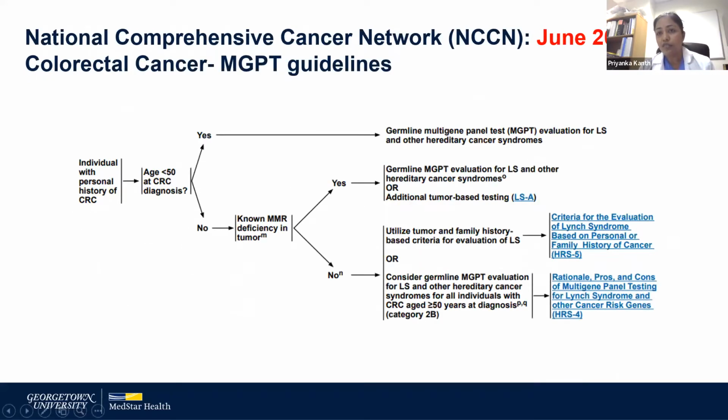But what changed 2 weeks ago, NCCN, which is one of the biggest guideline societies, which yearly revises their guideline on various colon cancer and prevention, they're recommending multi-gene panel testing for any patient who is younger, less than age 50, to evaluate for Lynch and other cancer syndromes. But they're also saying if they're older than age 50, or even if they don't suspect that it's Lynch, you can still consider multi-gene panel testing. So this is likely going to change practice at many places. It will take time. But what we are saying here is any colon cancer patient should not only get tested for Lynch's germline, but a wider comprehensive panel.